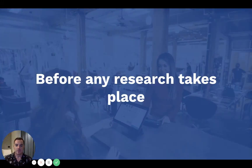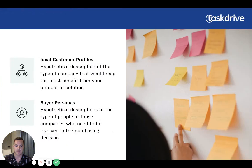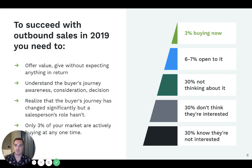But before we go into the actual playbooks, I want to make sure that we cover a few important topics. The first one is that you really need to understand your ideal customer profile as well as your buyer personas. The ideal customer profile being the types of companies you want to prospect and sell to, and the buyer personas are those individuals within those companies. Because without understanding those, it really isn't worth doing all of these lead sourcing playbooks. You have to know who you're targeting. And this is my personal opinion, but to succeed in sales in 2019, you need to offer value, and you also need to give without expecting anything in return. It's a long play, it's a long game.